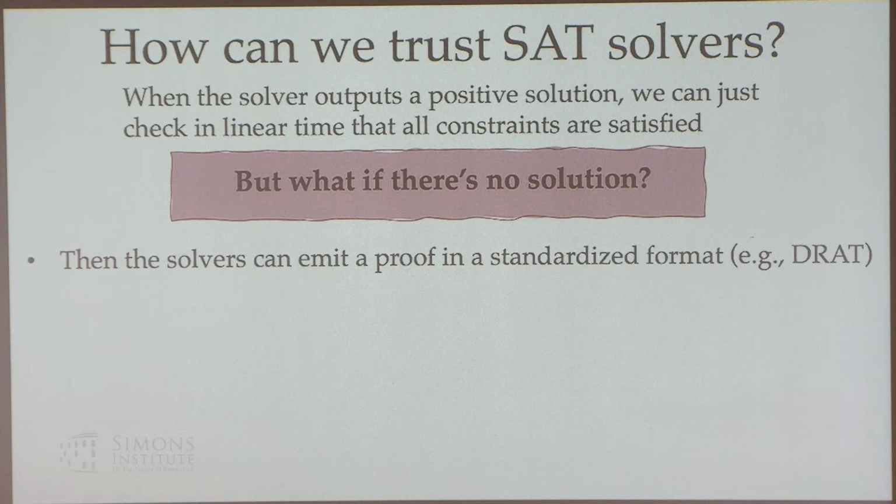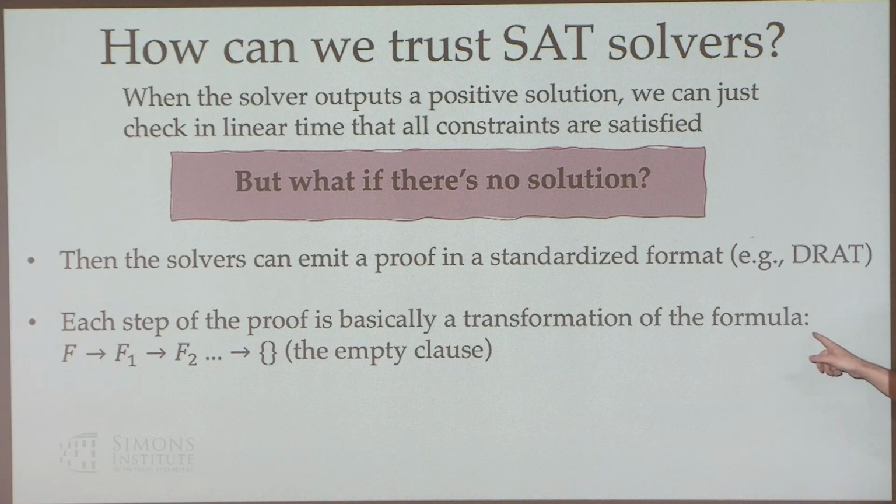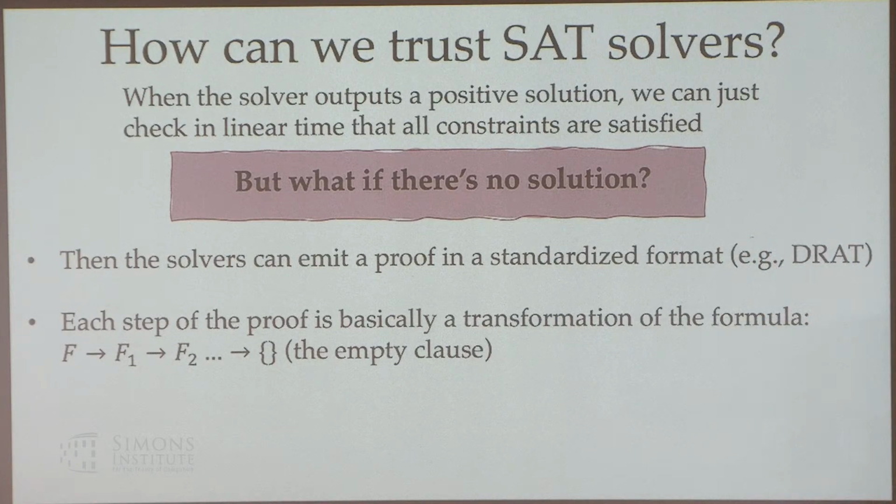But fortunately, one of the great things about SAT solvers is that they can emit a proof in a standardized format that certifies this lack of solution. Just to give you a tiny glimpse, without details, of how something like that might look: the proof is a series of steps, each of which tells you some transformation that you apply to the formula. So you have your starting formula, and then you apply some step, so you get an implied formula, and so on in a chain until you get a formula that's trivially unsatisfiable, meaning the empty clause. So that must imply that your original formula must have been unsatisfiable to begin with.